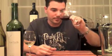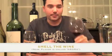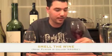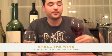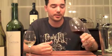Okay, kind of a tight nose. I'm not getting too much, but I get a little minerally and almost like a petrol smell to it. I'm getting a little bit more fruit deep down in there. You smell some big fruit deep down in there, and it smells like it could be pretty good, but not bursting with flavor on the nose. So let's go to step 3. Let's taste the wine.